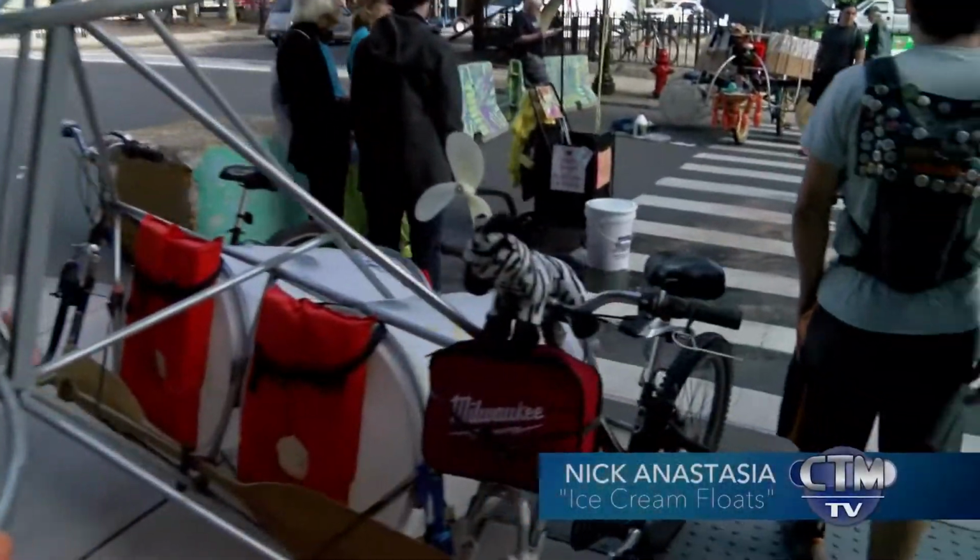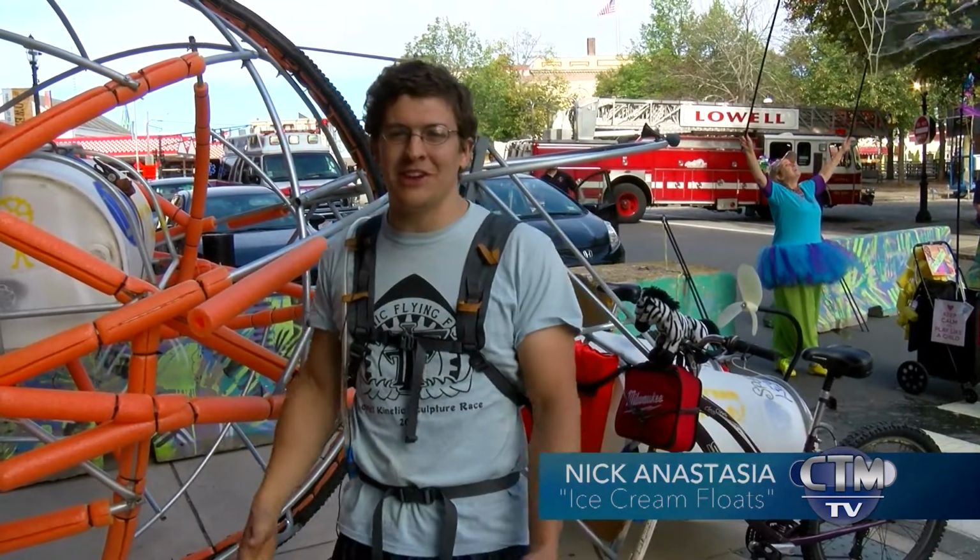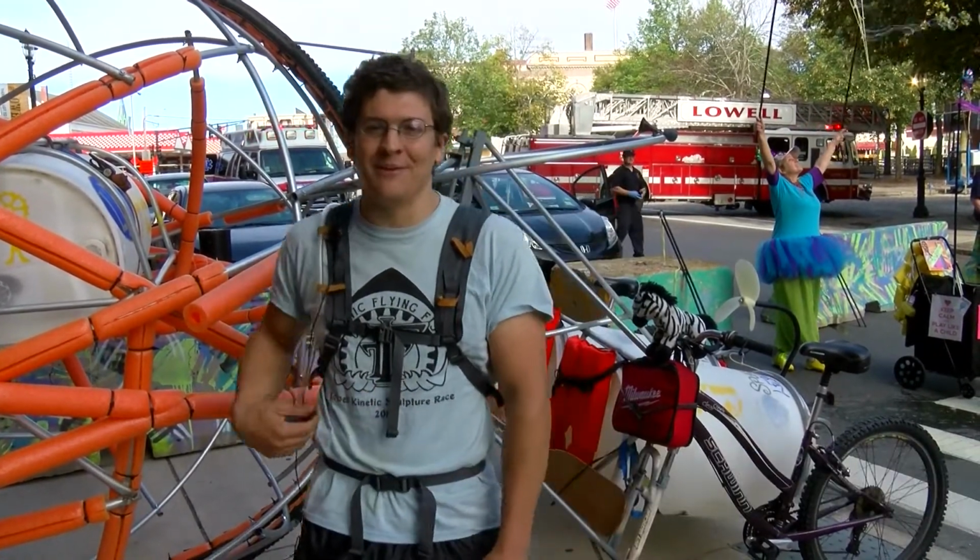This year the machine is called Ice Cream Floats because it's sort of like a giant scoop of ice cream, but it's also entirely ice cream powered. We've been packing in the ice cream for months.